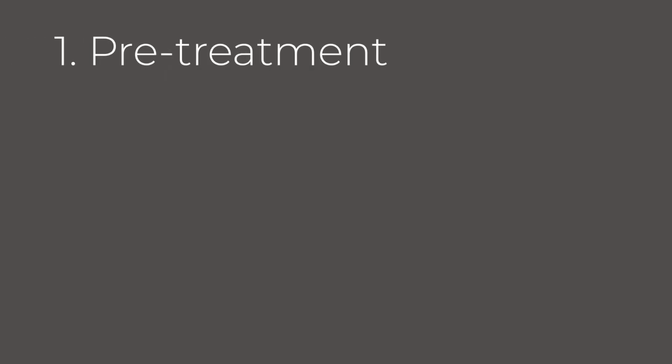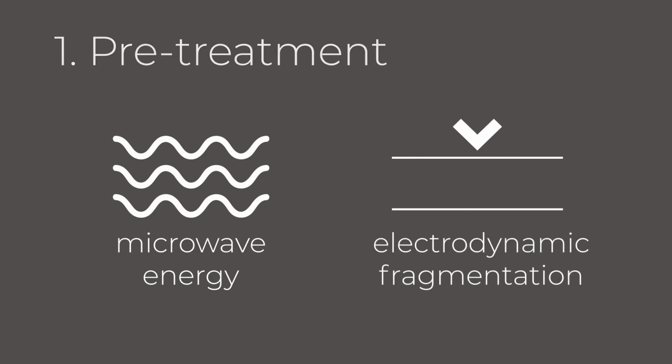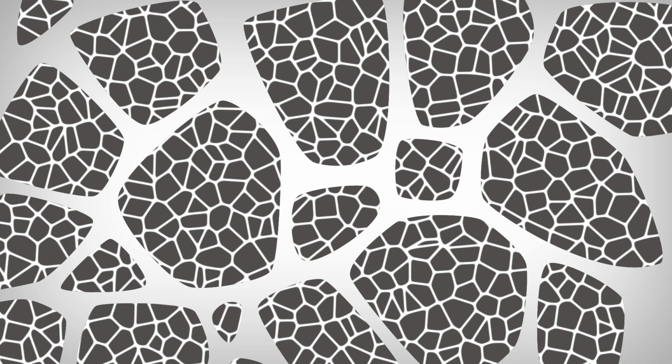The first step of the process is pre-treatment. It uses innovative systems including microwave ovens and electrodynamic fragmentation to assure a more efficient and tailored physical liberation of the valuable parts entrapped within the slags, so that they can be more easily separated with state-of-the-art sorting techniques.